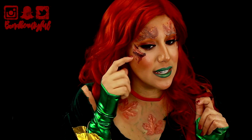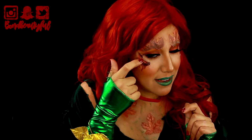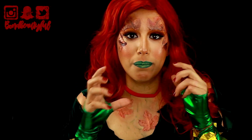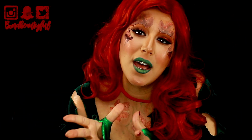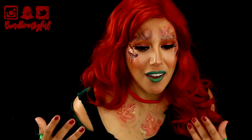And then on this side, I did it where this first layer of my skin got scraped off so you can see the leaf under there, and there's just blood coming down, as well as on this side a little bit of blood. So we have the Halloween blood, we have the glam, we have the glitz, we have the gorgeousness with some blood mixed in there. So I thought it'd be really fun. I hope you guys really like how this whole look turned out.